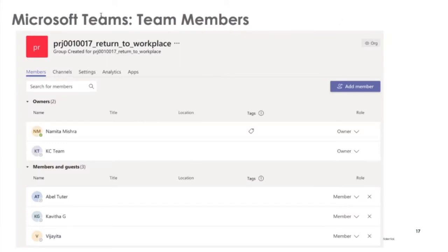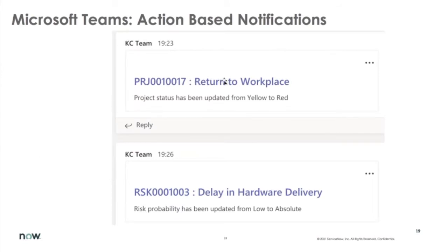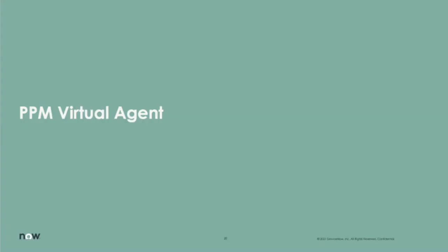As an example here, if we're in Microsoft Teams, we can see the team members here, and that would be pulled in from the different team members on your actual project. Next here is looking at a project status. Here's a post, and you're just sharing that project status here in Microsoft Teams. And here's looking at some of those action-based notifications. So just some general points there about the collaboration capabilities.